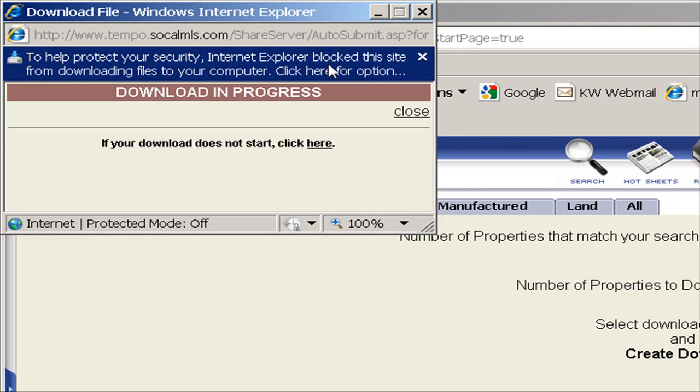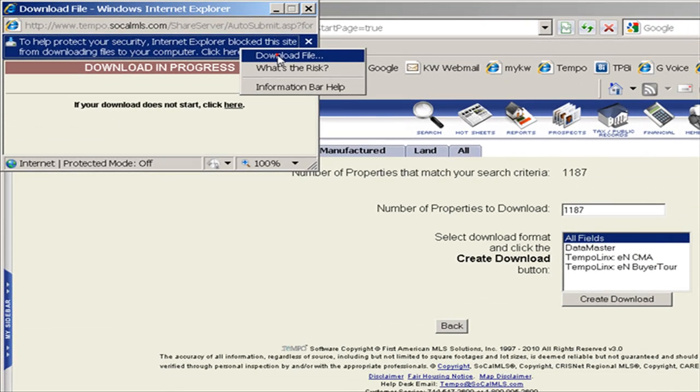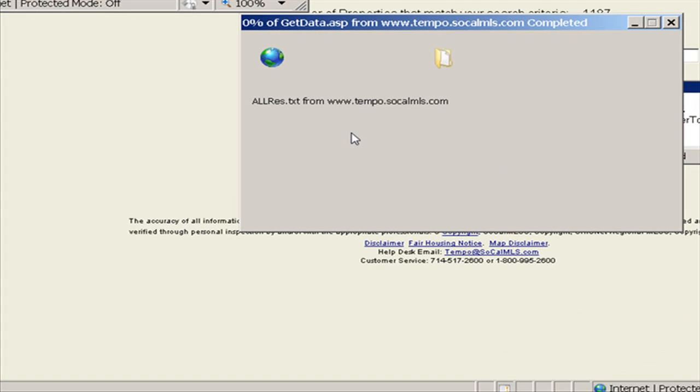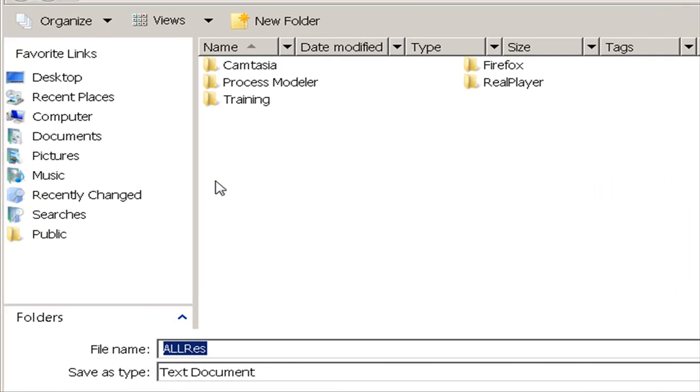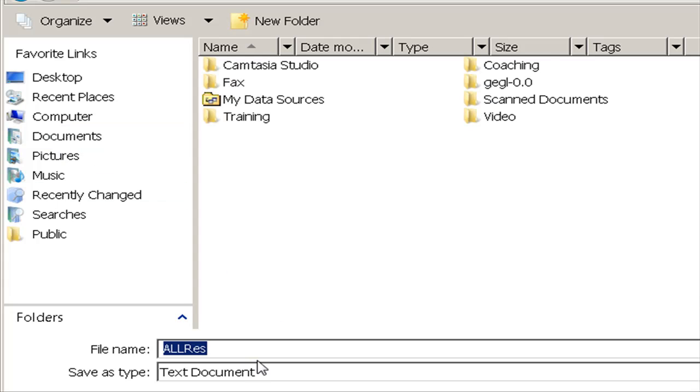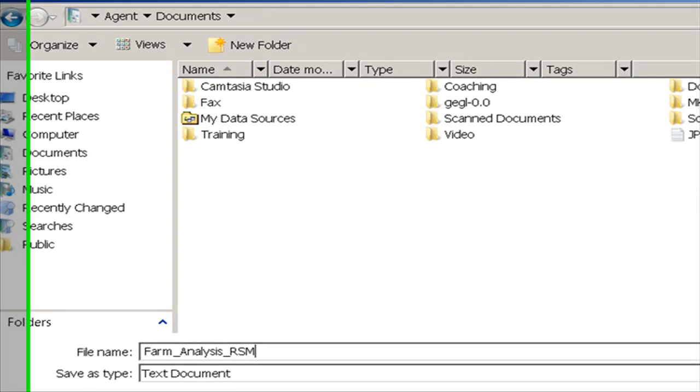Okay, then this little pop-up window is going to pop up, and it might ask you for some security protection stuff, whatever, that's fine. I'm clicking on download the file, and so I'm downloading these records. I'm going to save it to my computer, and I'm going to choose where it's going to save to. Documents, we'll just call it here, and I'm going to call it Farm analysis. Okay, I'm going to save it as a text document.